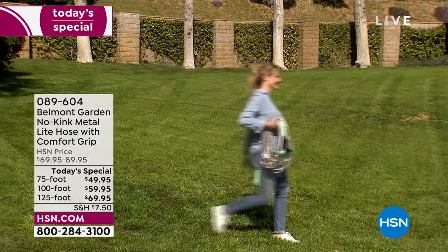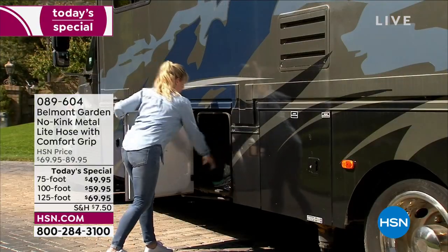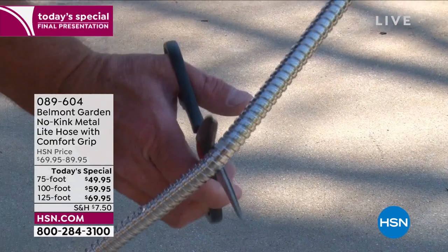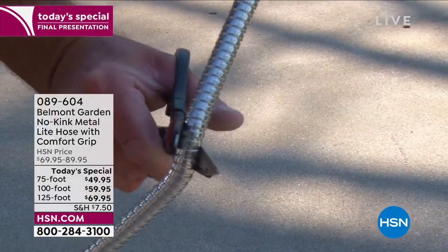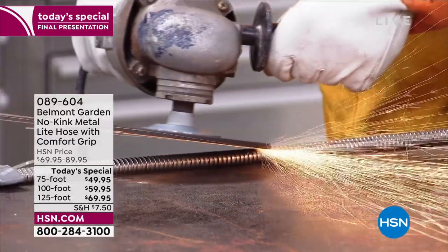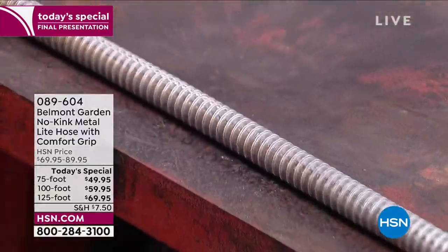It is a no kink. Let me say that again: a no kink, kink-free design. That means that no matter how many kinks get into it, you're not going to lose pressure in your water hose. It's UV resistant, which means that, you know, you think metal is going to be hot. Nope.